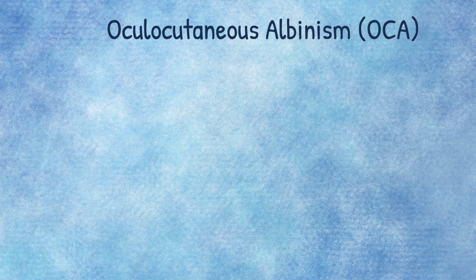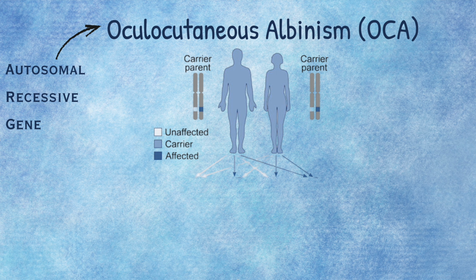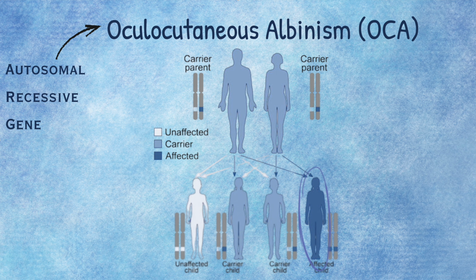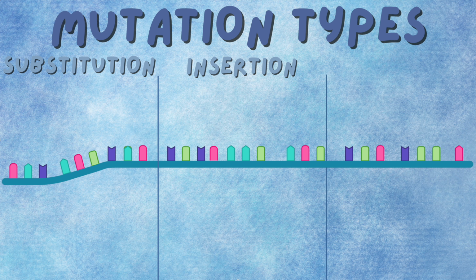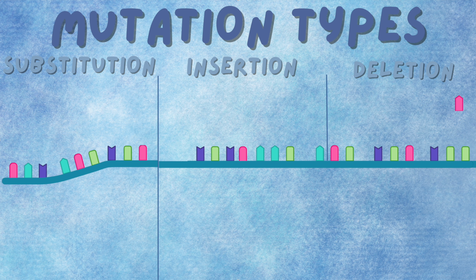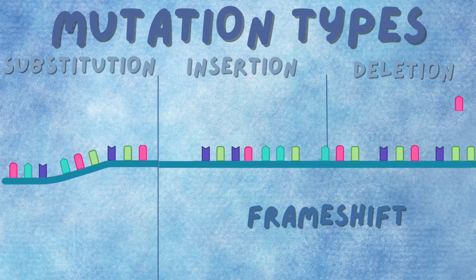OCA is typically inherited in an autosomal recessive pattern, meaning both parents need to be carriers of that gene for a child to have a full expression of OCA. There are 3 main mutation types: substitution, where one DNA base is swapped; insertion, where an extra base is added; and deletion, where a base is lost. Insertions and deletions can shift the whole reading frame, called a frameshift, completely changing the protein that's built.